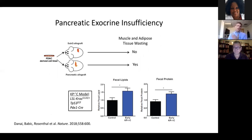One of the things she did, again, to get at this idea of a secreted factor, is she took a pancreatic cancer cell line derived from one of the genetically engineered mouse models and allografted it either subcutaneously or into the pancreas of mice. And from this, what she was able to see is that in the sub-Q allograft, there was not the same phenotype recapitulated with muscle and adipose tissue wasting, but it was recapitulated in the pancreatic injection model. So the genetically engineered model with a tumor that develops in the pancreas, and now an allograft model with injection of tumor cells into the pancreas, could see this phenotype, but not under the skin.